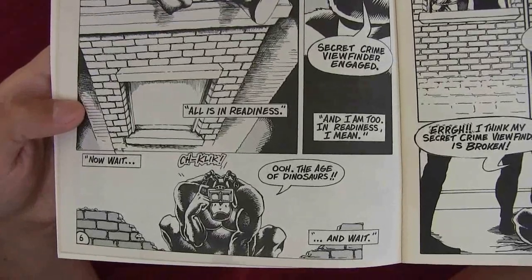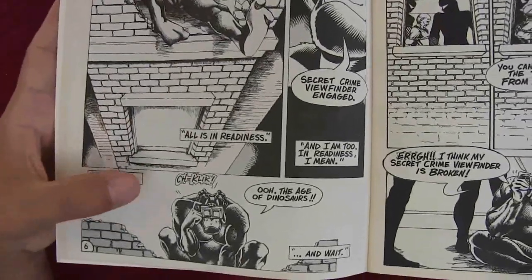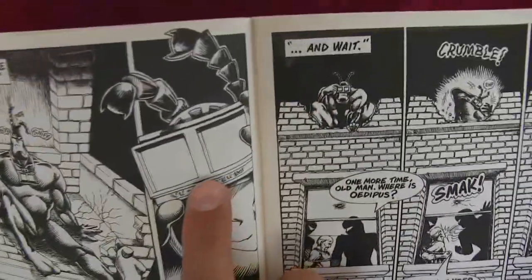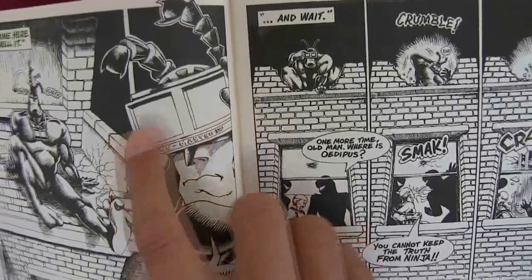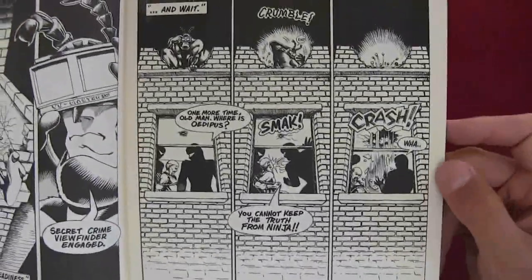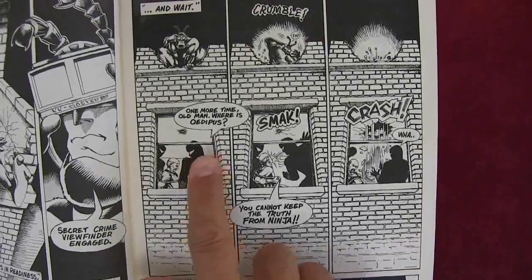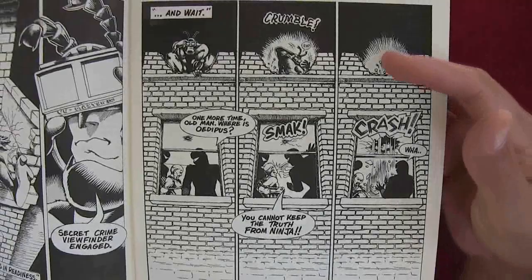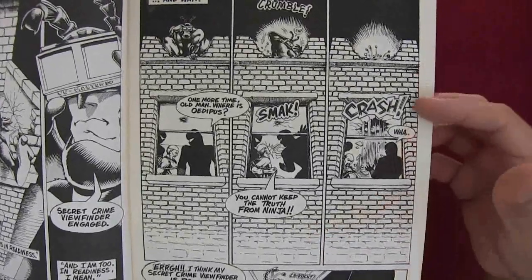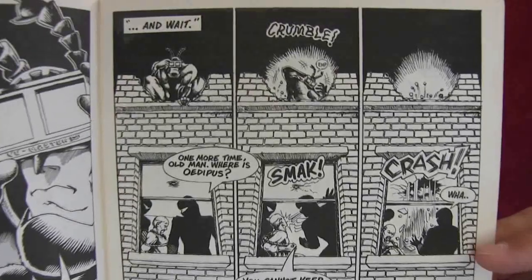Now wait, click. Oh, the age of dinosaurs. And wait, he's looking through this little, I forget what you call them, when you put that round thing in the camera and you click it on the side, this old school, click it on the side and the thing rotates and shows you stuff. And wait. One more time, old man. Where's Oedipus? Crumble. Smack. You cannot keep the truth from Ninja. Crash. What? Crashes through the roof. Accidentally stumbles onto.